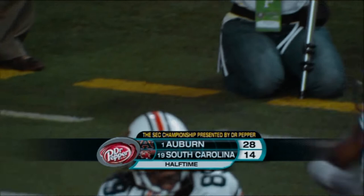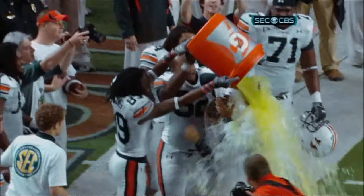Bannon got it. Chizik tried to get away. They held him down and they got Trooper Taylor. Oh, goodness.